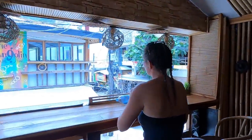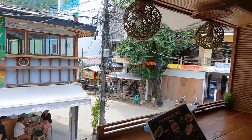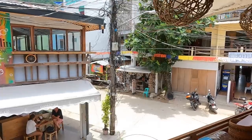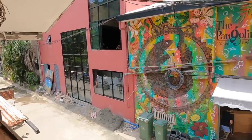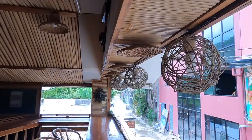This is nice. This is lovely. It's a little bit of a view. We're at a house in El Nido, and they've got a little upstairs overlooking one of the main streets with all the restaurants on. Another little side street there. Nice little spot we found.